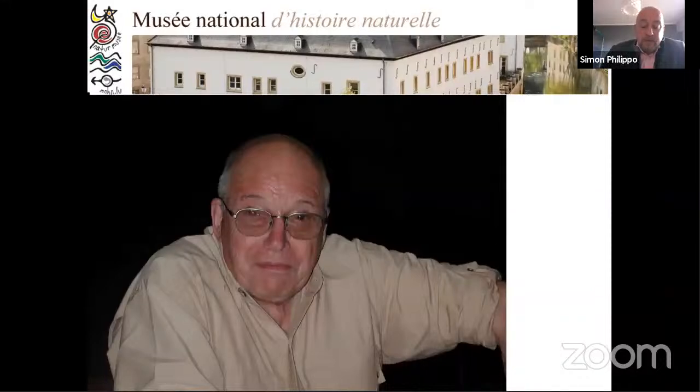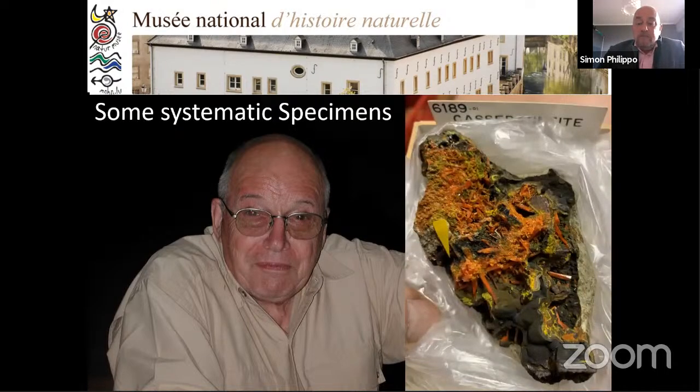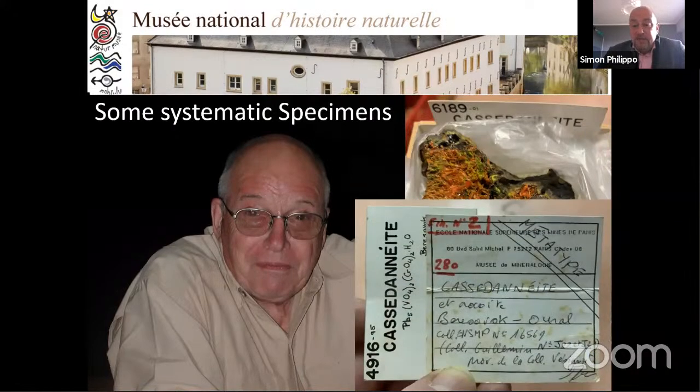So once again, this picture of Jacques, because I love this picture, it's very natural. And I want to show you that the collection of Jacques is not only Brazilian minerals, but also systematic minerals. He was a systematician. Here you have the picture of one of the Cassedanne he had. And here is the label of the specimen. As you see, it's what we call a metatype, a part of the holotype, which was given directly by the School of Mines of Paris to Jacques Cassedanne, because he also had a lot of contact with the curators of the School of Mines Museum.